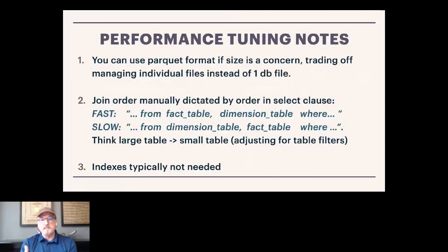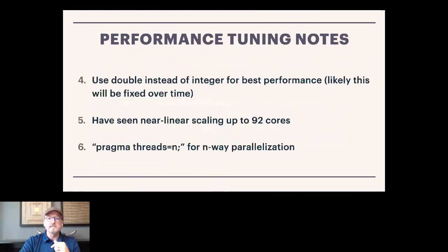We'll talk about performance characteristics. You can use Parquet files. You can read from Parquet and write to Parquet, or read from two Parquet files and join those as if they were database files. So it's highly flexible in that use case. The trade-off there is that you're managing individual files instead of a single database file. Join order is not yet defined for you, so you'd want to think large table to small table from left to right after adjusting for filter values. An index is not needed.